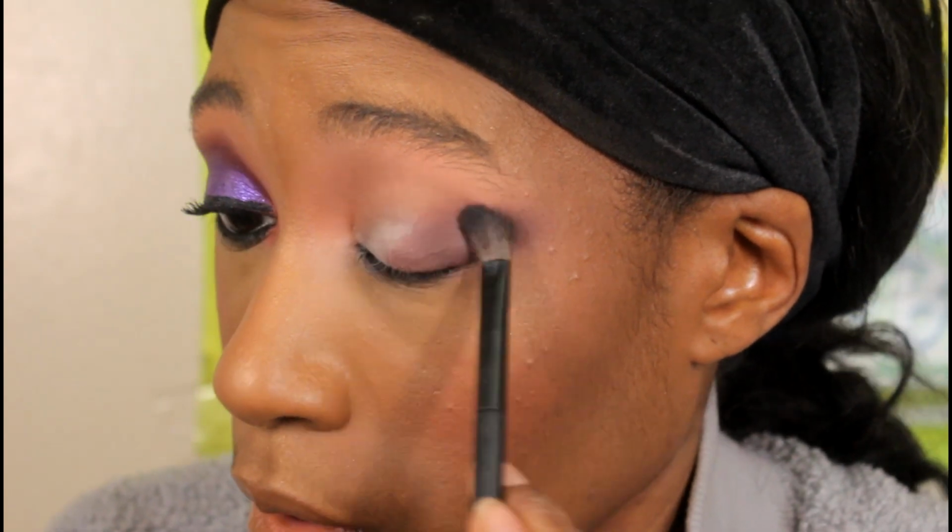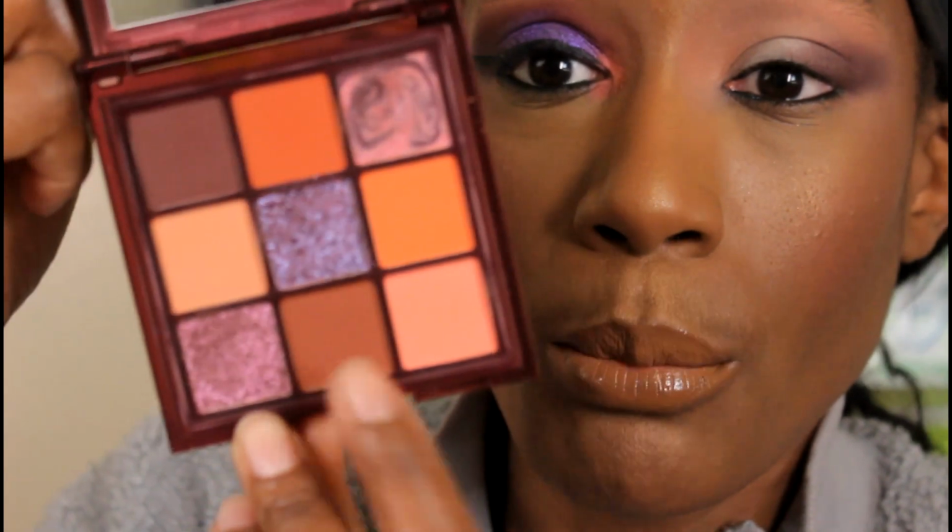Okay, y'all, the battery is blinking, so I'm going to go off camera and get a new battery, and then we're going to come back and put the brown in the crease, and then we'll do the shimmers and call it a day, girl.